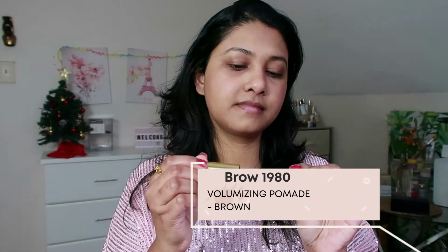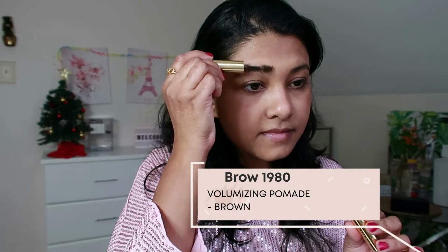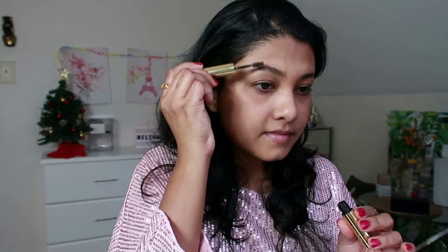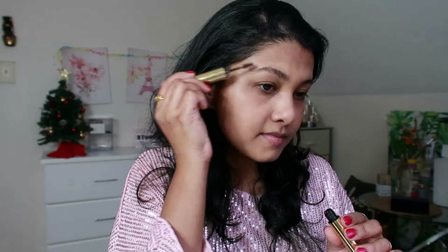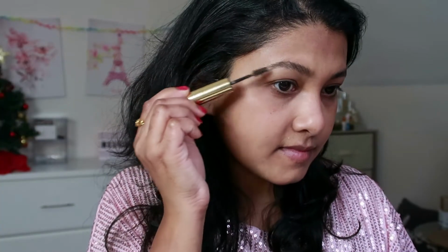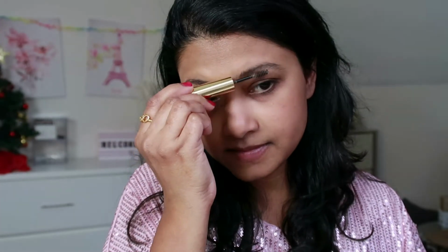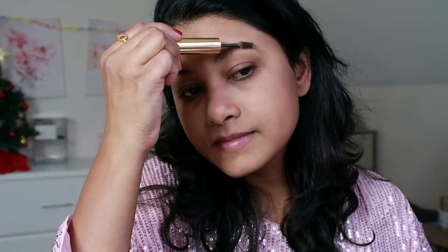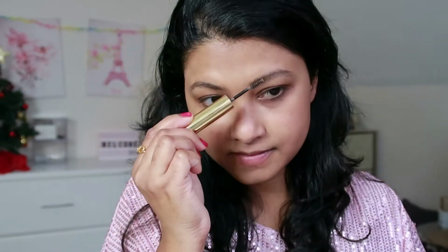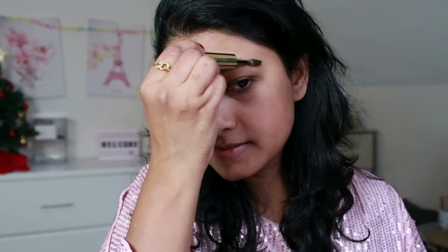The third product I'm using is Merit Beauty's Brow 1980 Volumizing Pomade, and I have used the shade Brown. They have 3 shades, and this is priced at $24. Now this is very nice. I really like the wand, and the color was going on my brows very evenly, and this gave a very natural and perfect shade. I felt like the brown was the perfect color for me. This is a tinted flexible pomade that shapes and grooms your brows into place for natural, bold arcs.